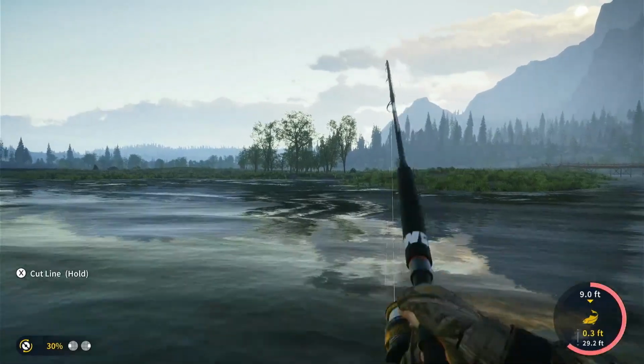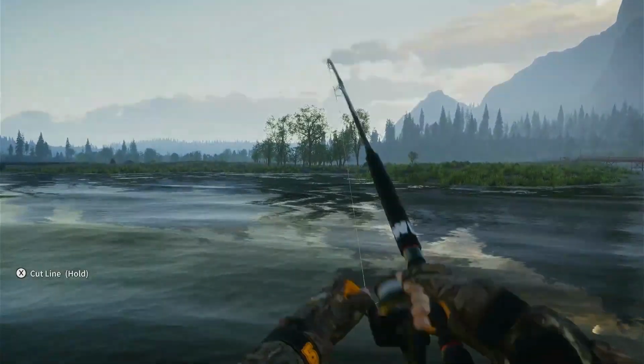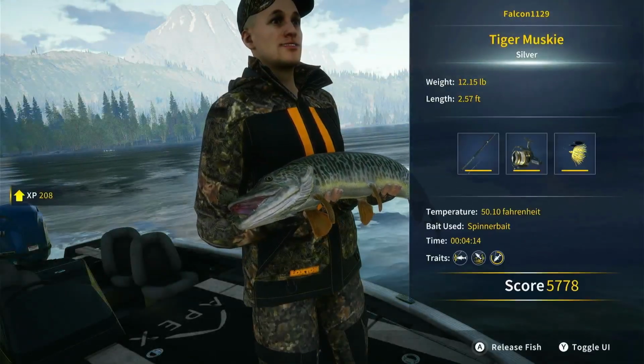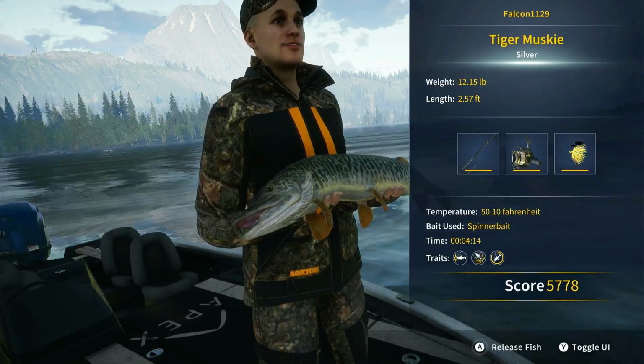Just calm down for, dude. Take it easy for like a second, thank you. It's a muskie! I was wrong. It's a nice muskie, 12 pounds.